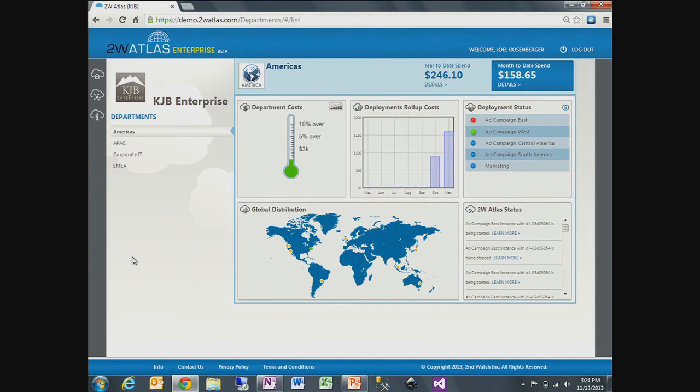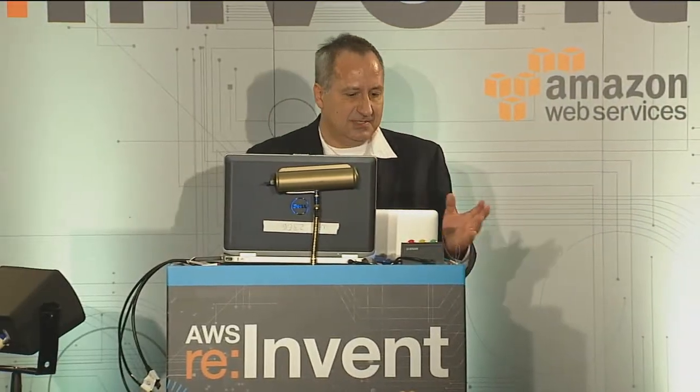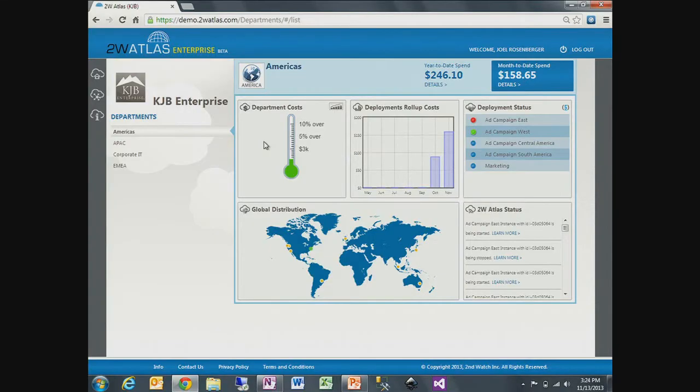Because a strong belief from my perspective is that what business people and corporate IT people look at is: what's my business unit using? What are we doing? I don't really care if there's one account, 3 accounts, whatever. It's really about how that's organized within my corporation. So in this case, this is the departmental page that allows you to see the different departments and what's deployed there.